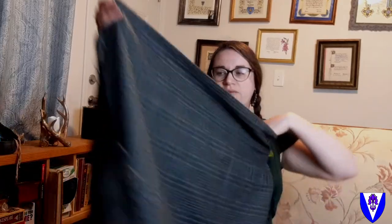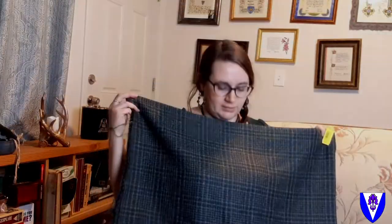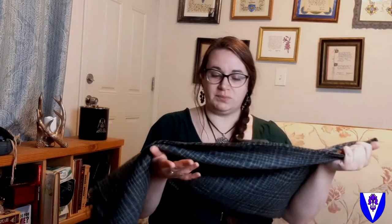So not quite enough to do the 18th century petticoat I was thinking of. But definitely enough that I could make a cute jacket, or something along those lines. The drape and the hand on this is just perfect. So it needs to be something. And I love the colors.